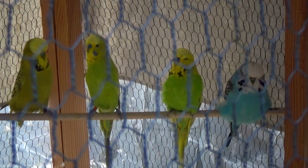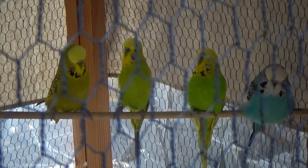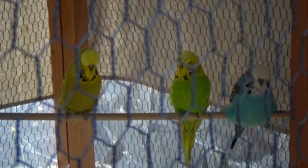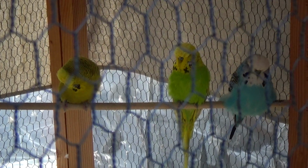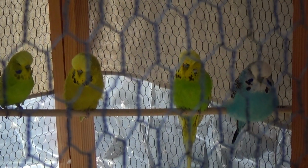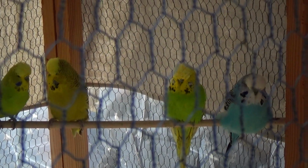So what I'm going to do instead of introducing the male to the nest box and the cage is introduce him to the lady. It kind of makes sense, don't you think? I'm going to put the males and the females in the cage together for 2 days before I put the nest box on the cage.